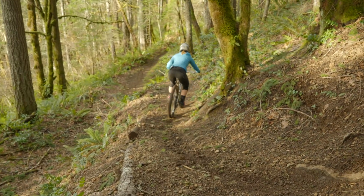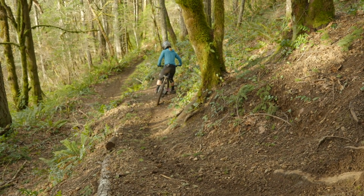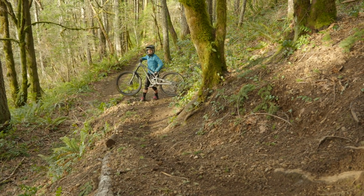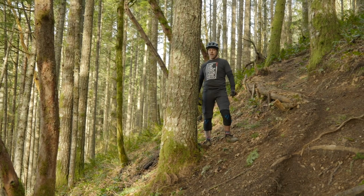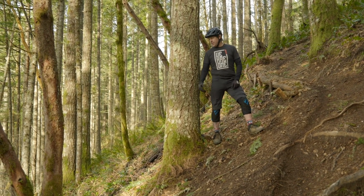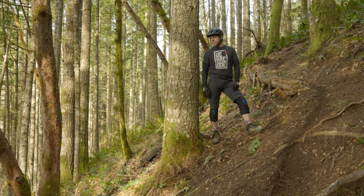There it is. Yes. I had to just not let the roots get in my head that much and just pretend they weren't there. Yeah, like we talked about, focus on where you're going to make your cut rather than focusing on the roots, because the catch is what you need. The roots really don't matter.